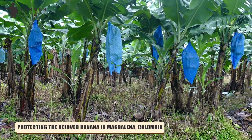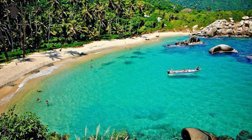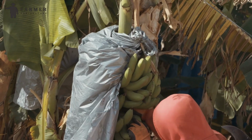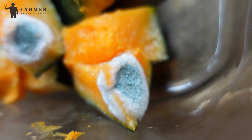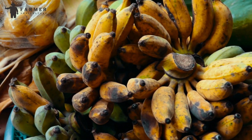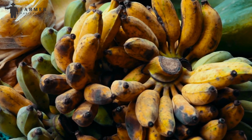Protecting the beloved banana in Magdalena, Colombia. Our first destination is Magdalena, Colombia, where we'll explore how farmers are safeguarding the popular Cavendish banana from a dangerous fungus. You've probably seen these bananas in supermarkets worldwide.